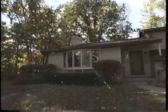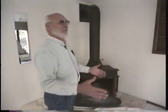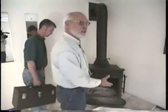This is the Ben Franklin stove. All it is is a hole to build a fire in. Efficiency-wise, combustion-wise, all it is is room air into the combustion process and up the chimney.